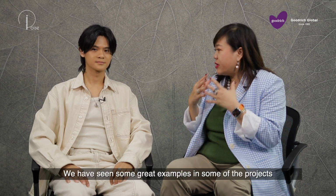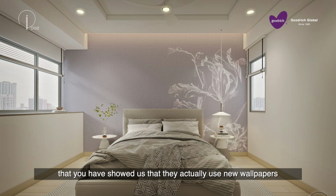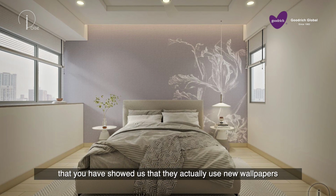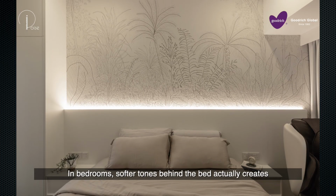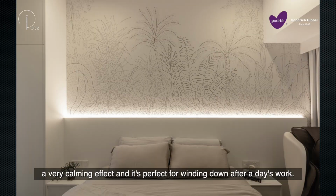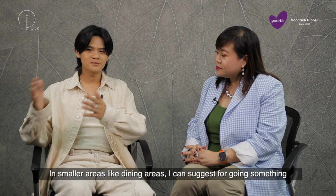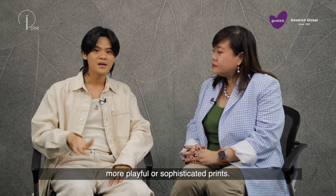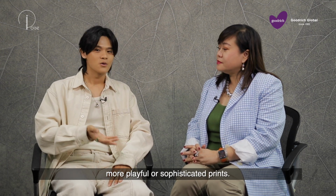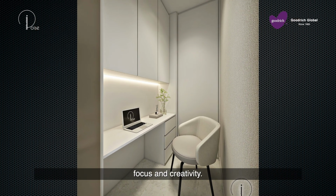We have seen some great examples in some of the projects that you have showed us that they actually use new wallpapers for the accent walls. Yep, absolutely. In bedrooms, softer tones behind the bed actually create a very calming effect, and it's perfect for winding down after a long day's work. In smaller areas, like dining areas, I can suggest going for something more playful or sophisticated prints, while study nooks do well with more subtle patterns that will foster focus and creativity.